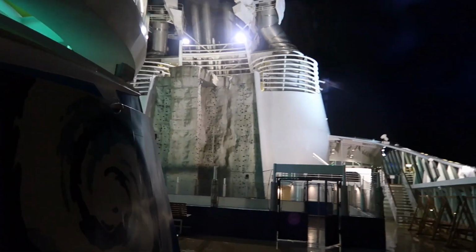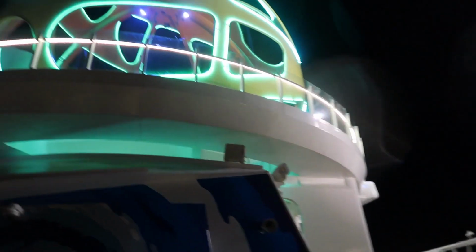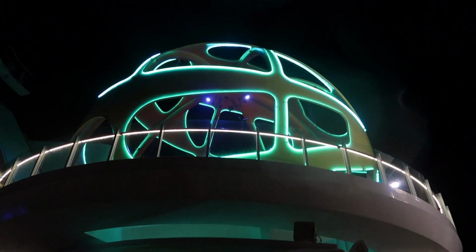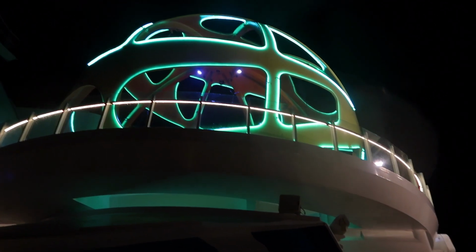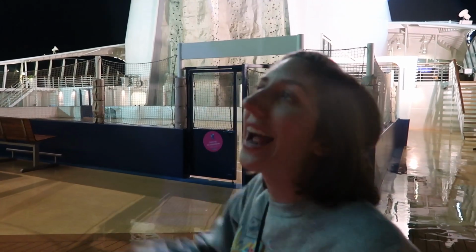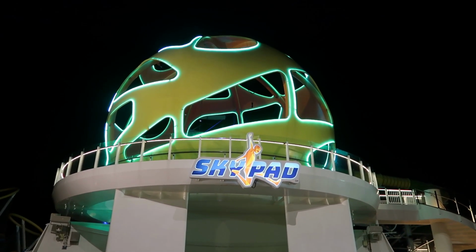No mood lighting on the rock climbing wall, just bright white lights. Like a beacon lighting the way. But definitely love the SkyPad. That is awesome. And of course, like I mentioned, it'll change colors. It was just orange, now it's green. Then it could do blue, purple, yellow, red, all kinds of stuff. It's definitely the focal point of these ships that have it. It sticks out. Beautiful. Now from this angle, with the actual SkyPad signage all lit up.